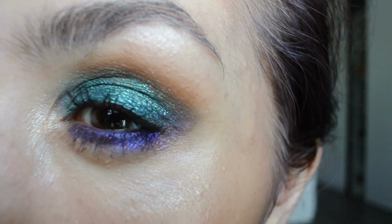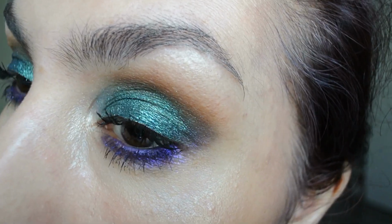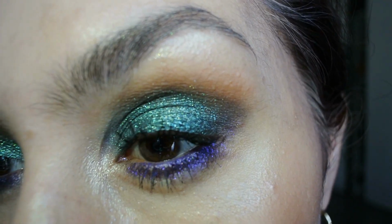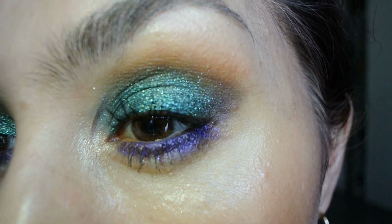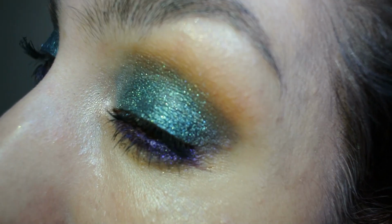So guys, here is a close-up of the look in broad daylight. And here is what happens when you shine an artificial source of light. It's a real glitter party.